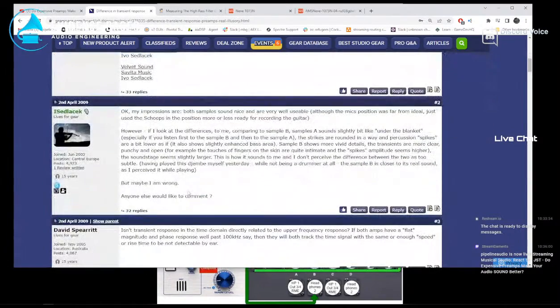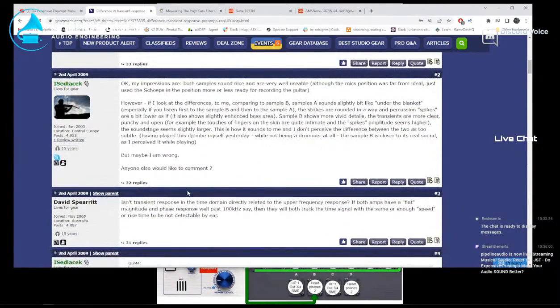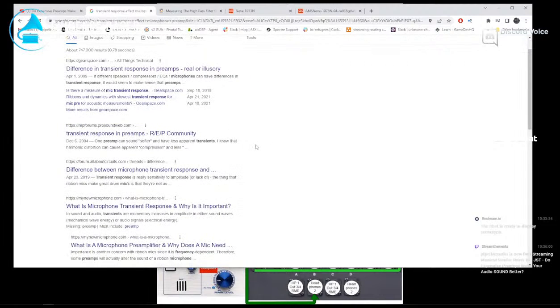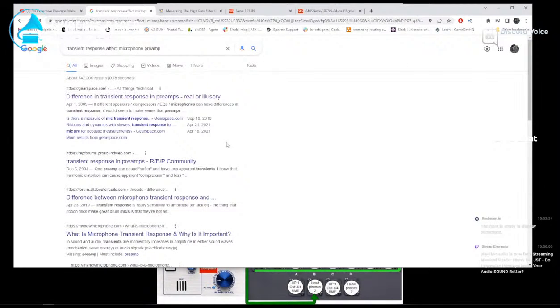Hopefully somebody, I'll look more later, but transient response is basically how fast can something react to a change in velocity, right? It seems to me that if you can pass the frequency, you've got a fast enough transient response. Let me see.